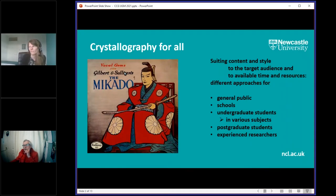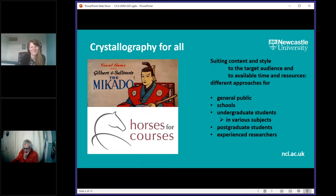The Gilbert and Sullivan's Mikado had an object all sublime to make the punishment fit the crime. And I don't want to suggest that learning crystallography is a punishment for anything, but we also have a saying of horses for courses. And perhaps today I'm talking about courses for horses or courses for people. And the basic message that I want to give really is that teaching crystallography and demonstrating crystallography to different people isn't a one size fits all, and that the content and style of what we use needs to be suited to two things. It needs to be suited to the target audience, which I think relates a bit to what Jess was saying, at least peripherally. And it needs to be targeted to the amount of time and resources we have available, which is where you're going to see a bit of contrast to what Mike said earlier.